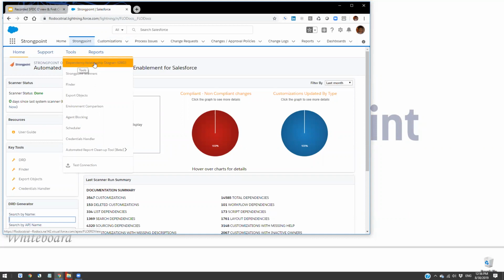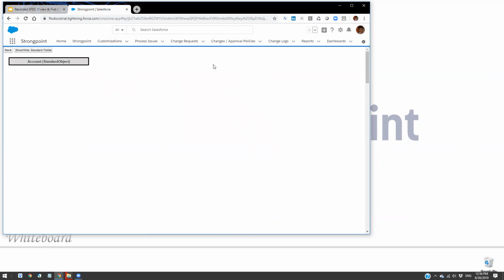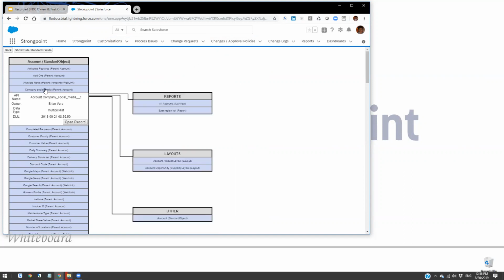So I'm going to go into the DRD, into the dependency relationship environment, and you can see very quickly that it's reading from the metadata. It'll take a second for it to read and render. And I'm going to open up the account object, and then I'm going to swim to the company social media attribute right here. Click on it. Immediately, you'll see some metadata. I know that this is a custom entity. I know that it belongs to a fellow named Brian Vera. I know it's a pick list, and it's been used recently. So because it's in play, because it's being used, I probably don't want to deprecate it.